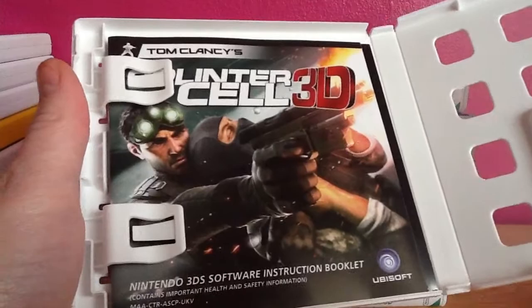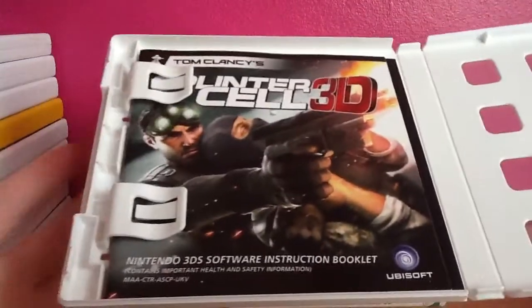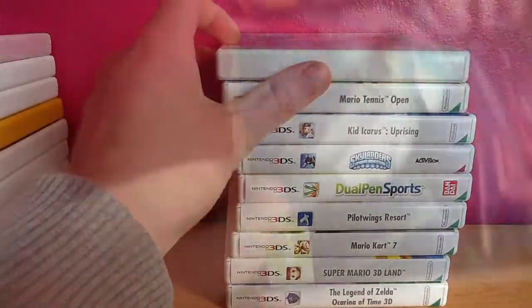Next is Splinter Cell 3D. I don't have the slipcover for this, but this game I've only played a couple of hours of it, and it seems okay, but I can't really say much more than that. It's very cheap right now, so if it interests you, I'd say pick it up.